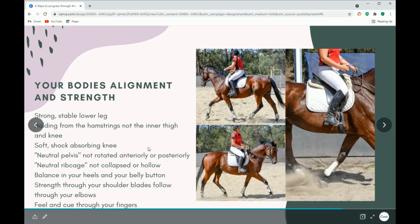Holding from the hamstrings, not the inner thigh and the knee. This is a problem I see quite often in students, where they've learnt to grip with the knee and the inner thigh. It is impossible for you to get your pelvis into a neutral position if you're using your inner thigh and your knee to hold on. You need to be engaging your glutes and your hamstrings to be able to pull your leg around the horse's belly to get your seat into neutral.